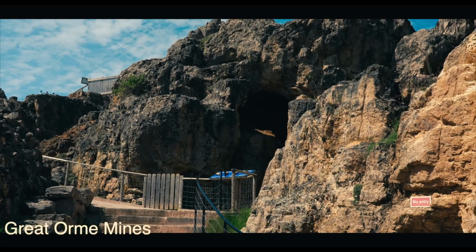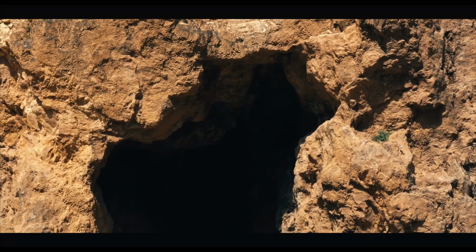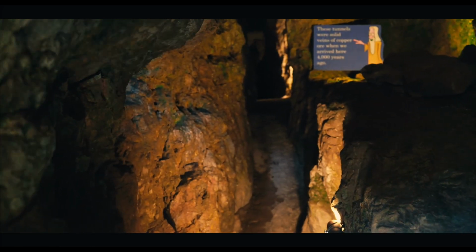The following day, we climbed the Great Orme and went to explore the Great Orme mines. The mines boast over 5 miles of explored tunnels and passageways, and it was awarded the title of the largest prehistoric copper mine in the world.